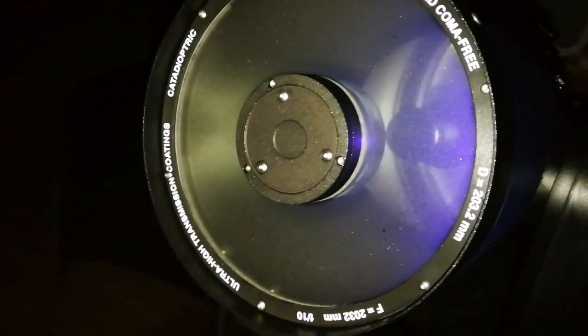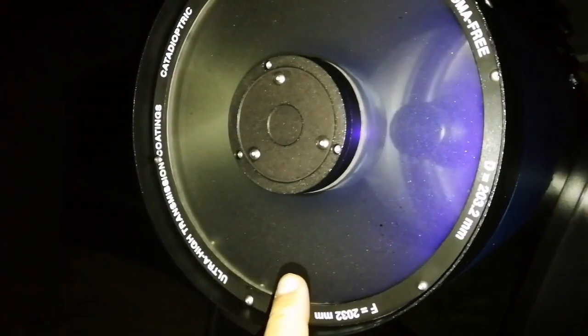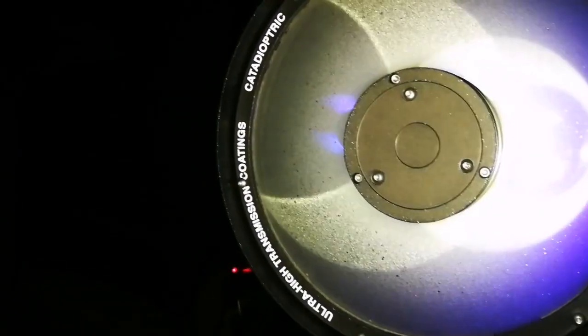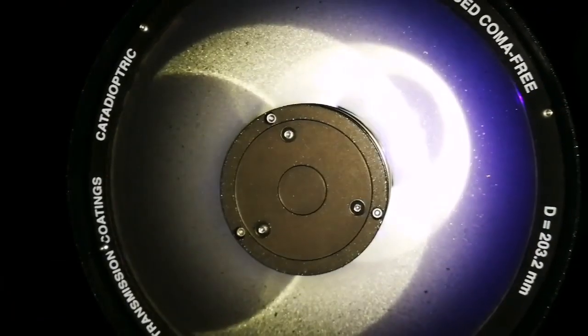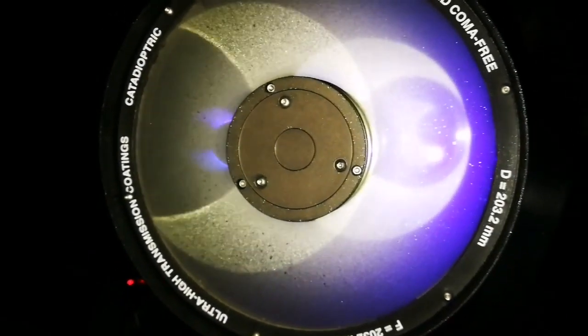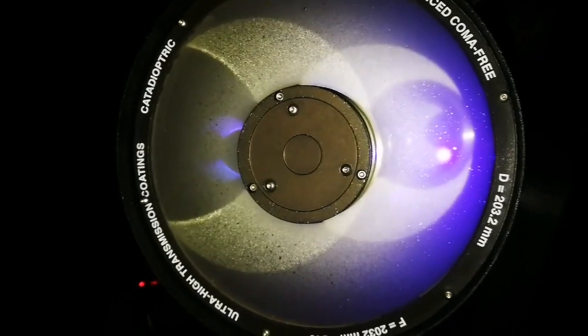Okay, that's the first lesson I'm learning. Dew forms on the corrector plate of the telescope. So that's what is affecting the view. I was noticing that I cannot see the fuzzies after a while.